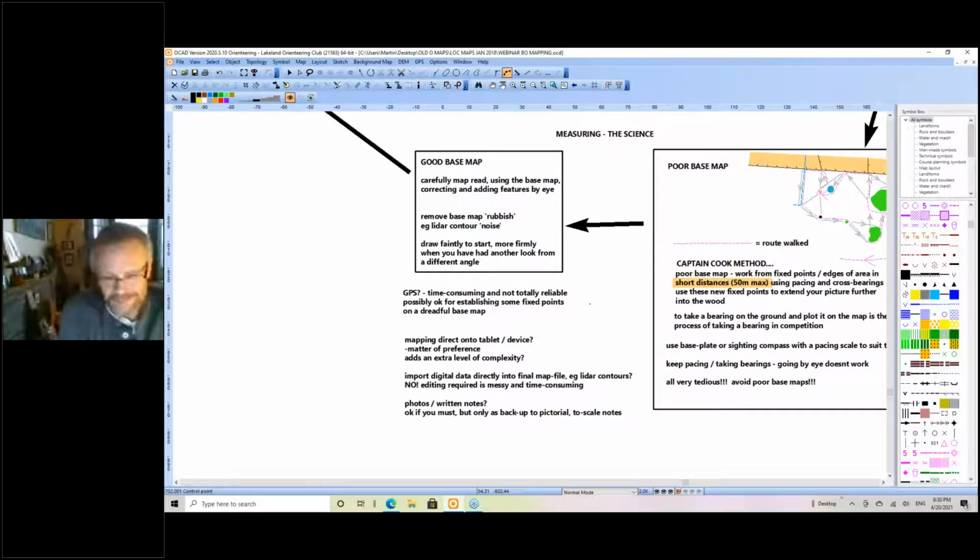Should you import digital data, e.g. LiDAR contours, straight into the final map file? I never would, because you spend so much time editing them and it makes a real mess of the file. You might as well just draw them from scratch and it's twice as quick.